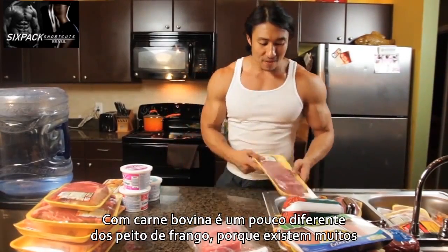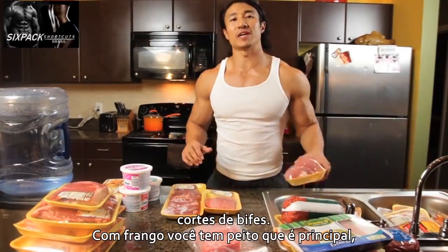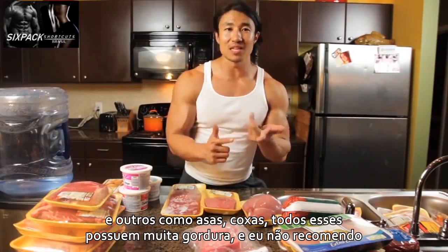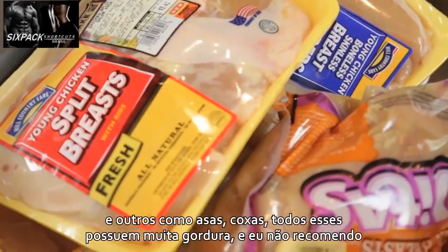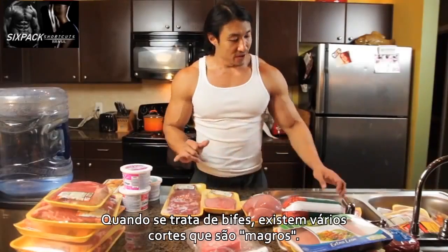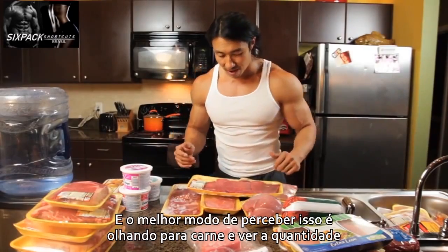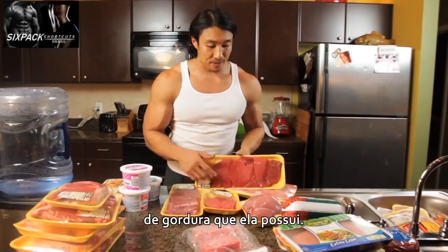Excellent way to go. So with beef, it's a little different than chicken breast because there's a whole bunch of different cuts of beef. With chicken, you just have chicken breasts, those are the best. You still have chicken thighs, drumsticks, wings, you know, and all that stuff. All of those are very high in fat and I don't recommend it if you want to get lean. When it comes to beef, there's a lot of different cuts that are lean, right? And the best way to tell really is by looking at the meat and you can see the amount of fat that's in the meat, okay?